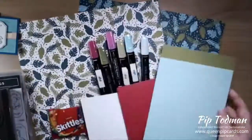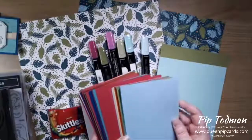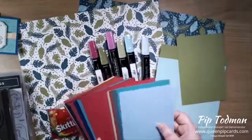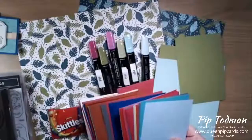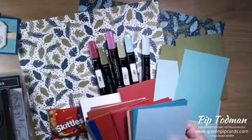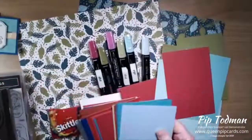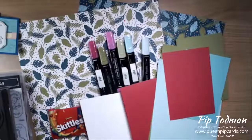Do I have any matching bases? Might just have a look, see if I've got any matching coordinating bases. Let's have a look. That's a green. Actually, maybe that is Old Olive. I think it might be Old Olive. And then I've got something that will go with, oh look, Coastal Cabana, that would go. And I must have a lovely lipstick in here. That's lovely lipstick, isn't it, I think? Yes. So that will go with that one. So there we go, there's all my bases. I do love having a base on hand. Always helpful.